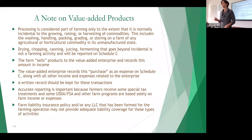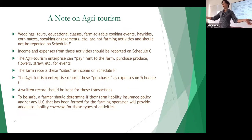Same way with agritourism. That's not farming. That is tourism. So if you're doing educational classes, if you're doing tours that people are paying for, if you're renting your apple orchard for people to have their weddings, that's agritourism, and it is handled in the same way. It goes on the Schedule C, not the Schedule F. And if someone's paying to have the wedding in the apple orchard, then the value-added enterprise rents that portion of the apple orchard from the farm, and again, records it as an expense. The farm records it as income, and it all is kept separate. So it's important to keep accurate records on those sorts of things, so that if you do get audited, you've got it all divided out according to the IRS regulations.